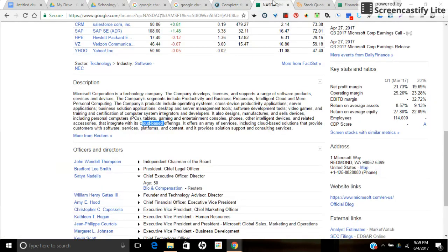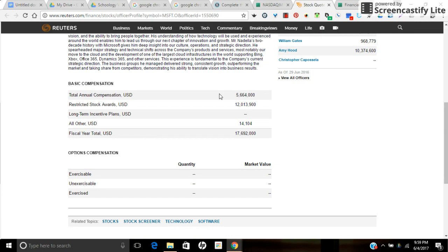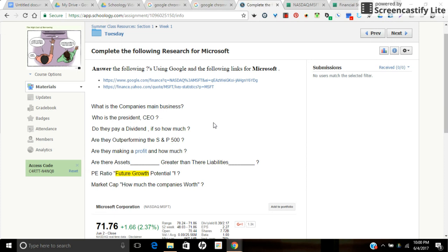Who is the CEO? That's the person that's in charge of the major operations. If you scroll down below the description, you'll see officers. There's a chief executive officer, and a little bio. If you click on it, it tells you their yearly compensation. And lo and behold, it's not bad. $5 million a year, it's almost $6 million in compensation, and they have 12 million of that company's stock. This is what I want you to record for Microsoft. I'm giving you all the answers. I should be doing something else now, but anyway.